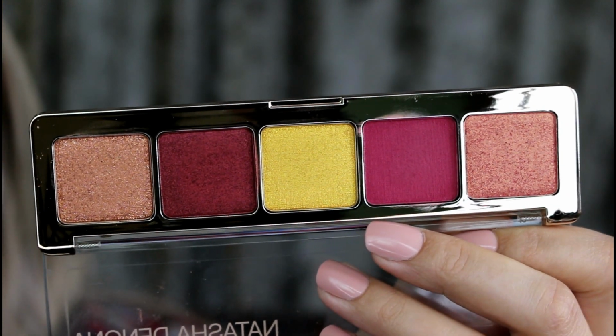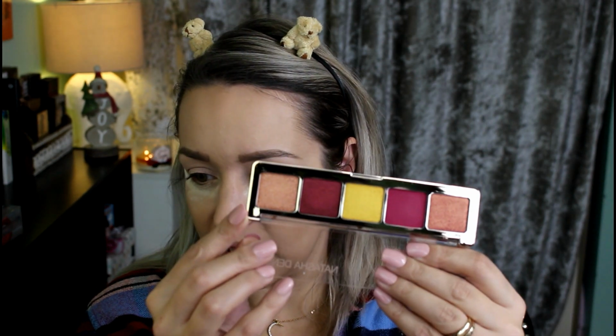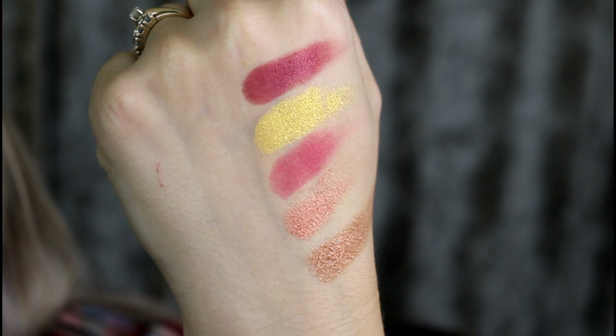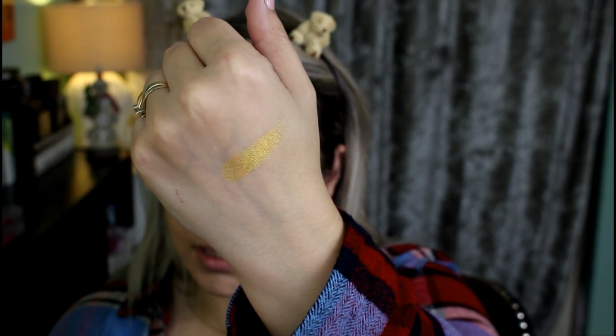Okay, so next thing I want to do is eyes, and I have this here. This is the Natasha Denona Holiday Palette. It's called Joya, and I think this is absolutely spectacular. Of course, I'm really drawn to the gold, but I actually think this shade all over the lid would be really, really pretty. It's very sparkly. Since I'm not going to use the gold, I'll just swatch it for you guys because it is really beautiful. You can see that is a really nice gold.